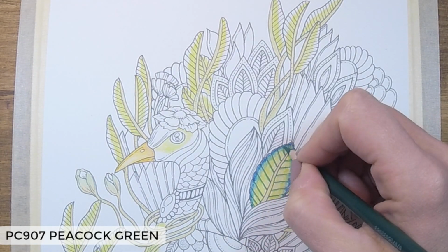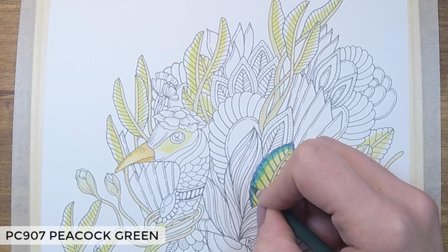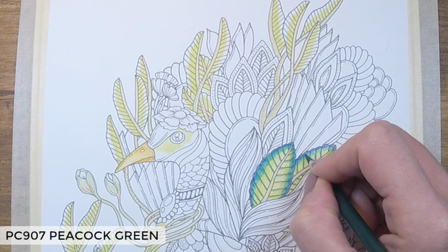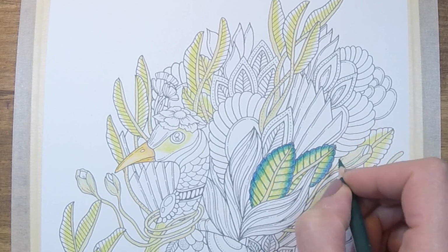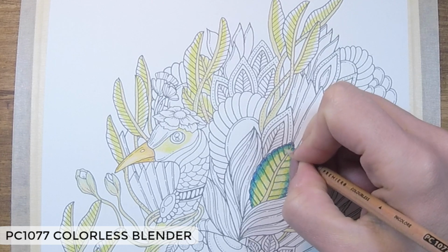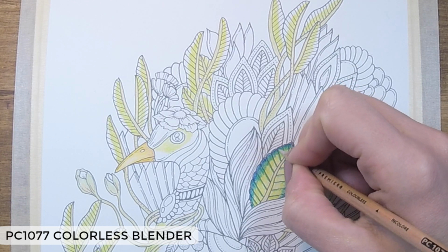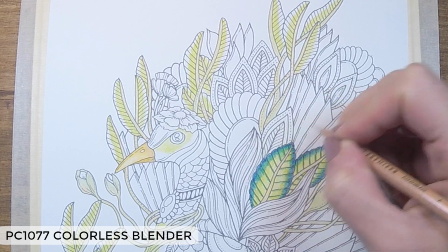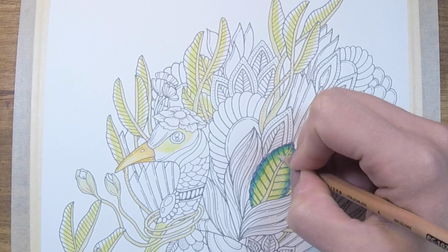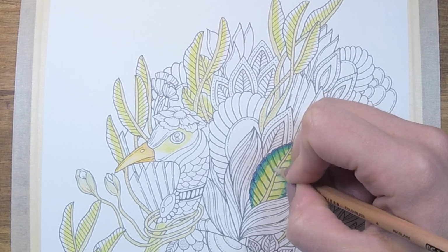I'm picking up my peacock green again, just briefly, as I'm going to be going back in and further refining some of these transition areas. Now we'll take the colorless blender pencil out. Definitely one of my favorite tools, so you might want to pick one of these up if you don't have it already. And I'm just going to start at the blue and work my way down towards the lighter end of the spectrum and try to pull some color down and then back up.